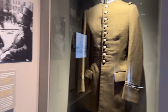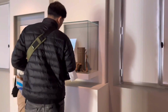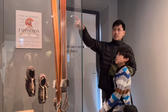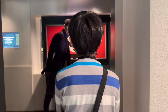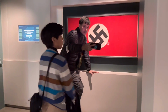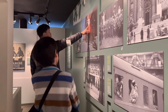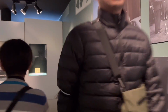Yeah, here are some Nazi uniforms during World War II. What is this room? This is the Nazi flag. So is the swastika emblem in the middle. Is there people still in the team of Nazi? No. The Nazis lost in World War II and no more Nazis.